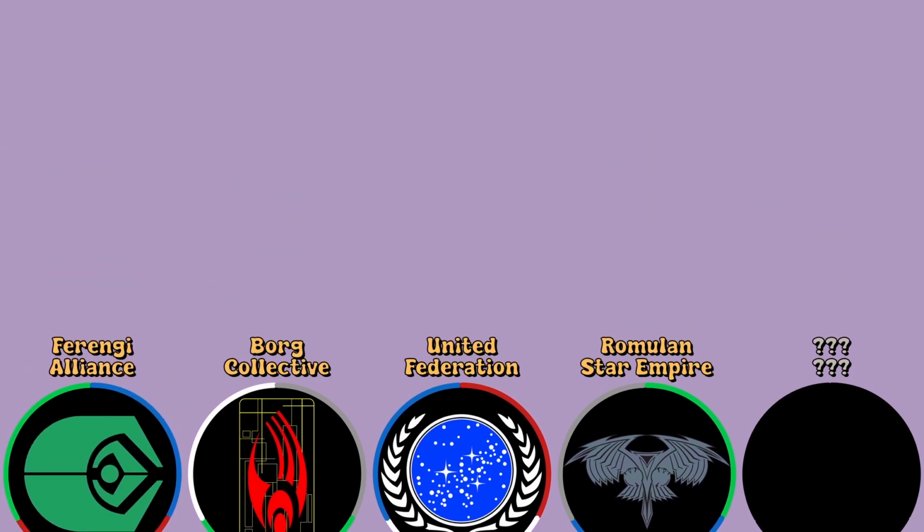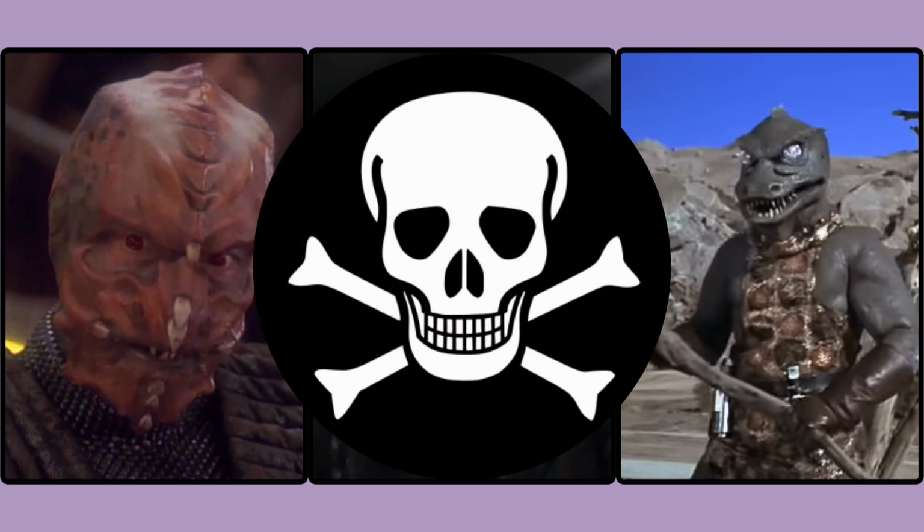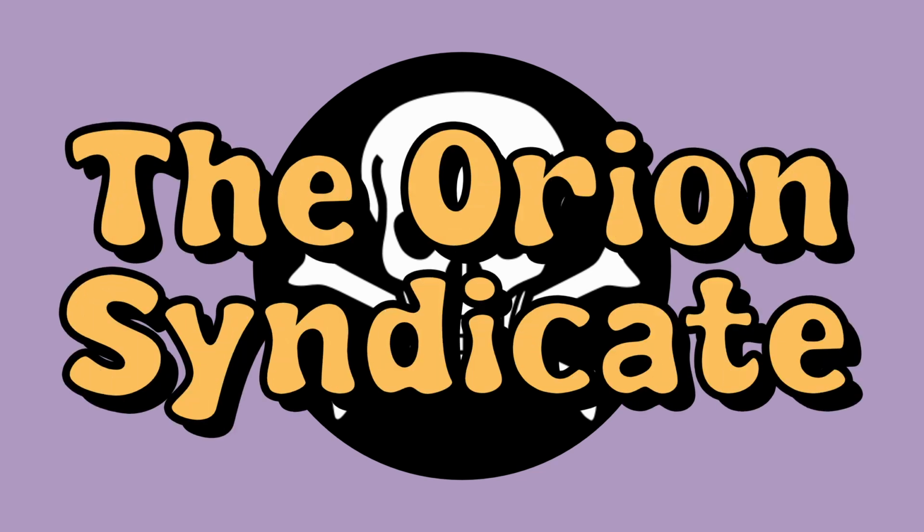Next up, a faction containing some of my favourite Star Trek species, like the Nausicaans, the Lethians, and the Gorn. But not really one faction at all. No, this faction is made up of pirates, mercenaries, and criminals. Space gangsters that, for thematic ease, I'm going to group into one faction under the name of the Orion Syndicate.